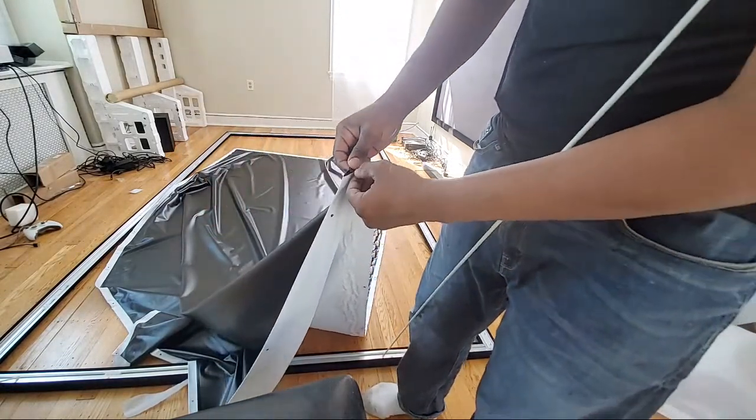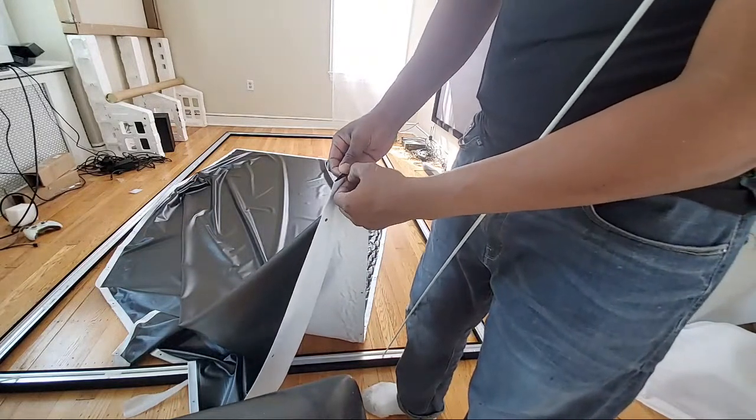Don't get anything dirty out of that, people. You said slide into a little gap.